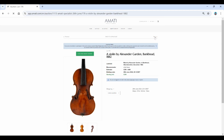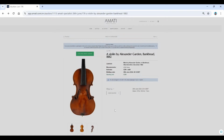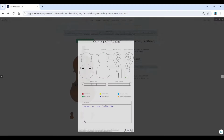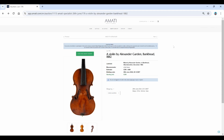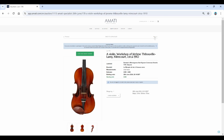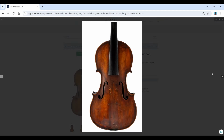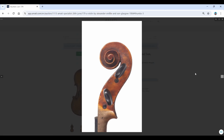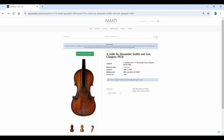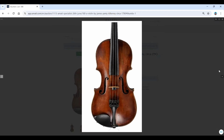Martin Kirkin violin there. Violin by Alexander Garden, Bankhead, 1882. It's kind of curious, the edge work's a little interesting. That's interesting on the budget side of things. Violin, early 20th century. JTL again. Violin by Alexander Smiley and Son in Glasgow, 1904. F-hole's been a bit chewed, I think. 500 to 1000.